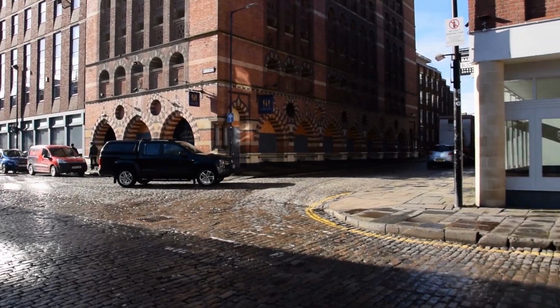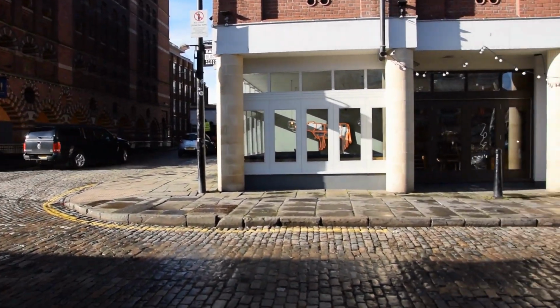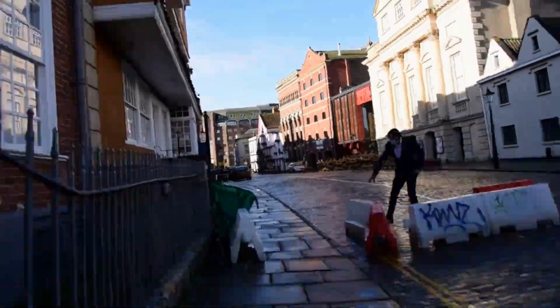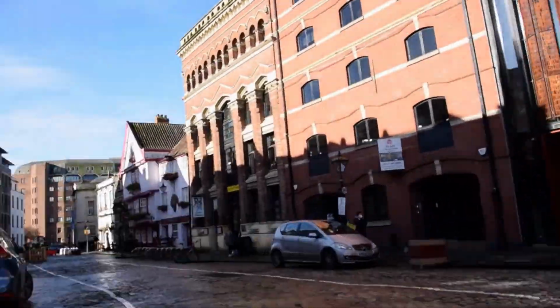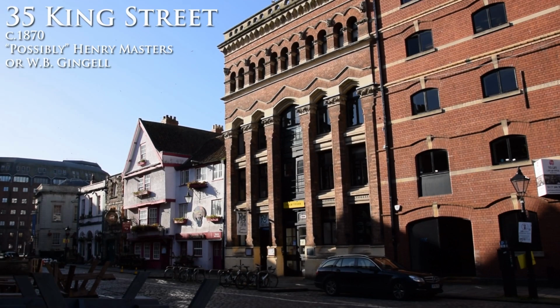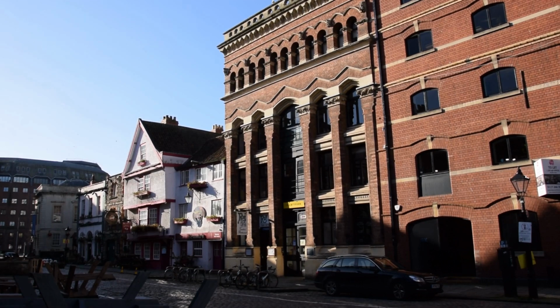Just around the corner, at 35 King Street, we find a cork warehouse from circa 1870. The listing suggests that it's possibly by Henry Masters or William Bruce Gingell. If I may stick my neck out, I'd say more likely the former, given that many of his other buildings displayed strong Venetian flavours quite akin to this one, whereas hardly anything else by William Bruce Gingell reminds me of this at all. Here again we have a feast of beautiful detailing.